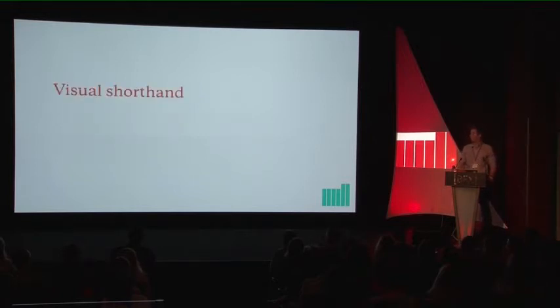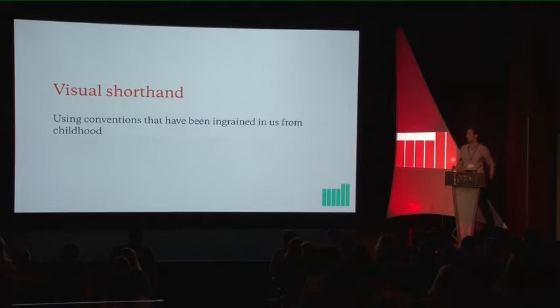So what we used was a kind of visual shorthand. Things that have been ingrained in us, like every film we've ever seen, every book, all the fairy tales that we've ever heard as children. We use those conventions, whether they're conscious or not, to try and ease the story and allow the viewer to really get involved in the story, even though it's happening over a very short period of time.